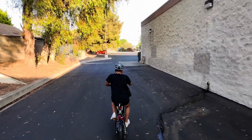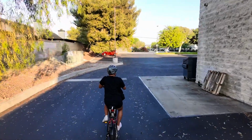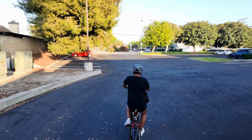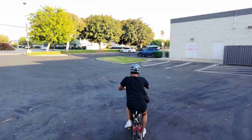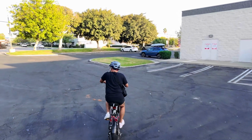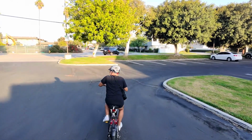This is really good, although I'm just running at 5 miles an hour. 5.6 actually. Direction track, baby. But I just hope it goes in front of me so I could get a front shot, because it's just mostly follow right now. It looks like it's defaulting to follow once the speed is determined to be faster.